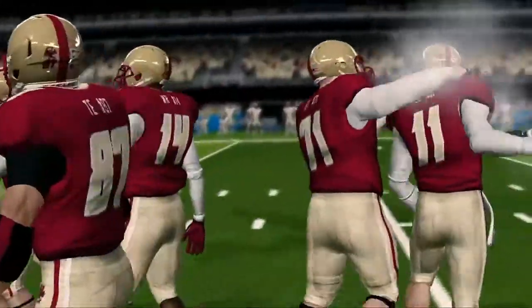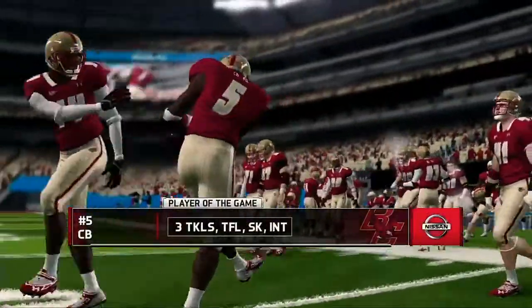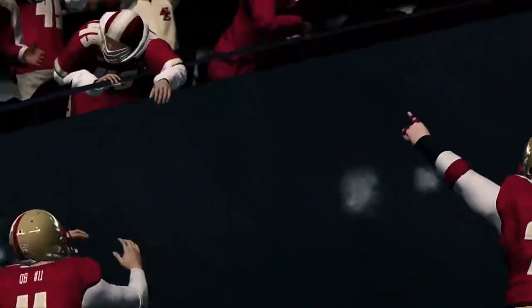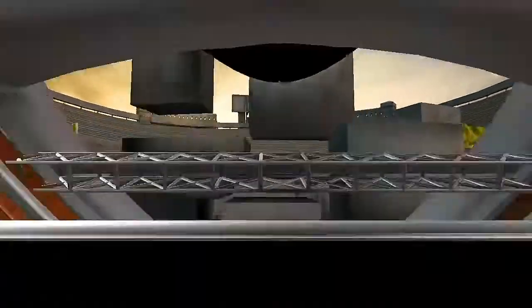This one's in the books, and our final score, 20-7, Boston College. That does it for this edition of NCAA Football 14. For Kirk Herbstreit, I'm Brad Nessler saying so long.